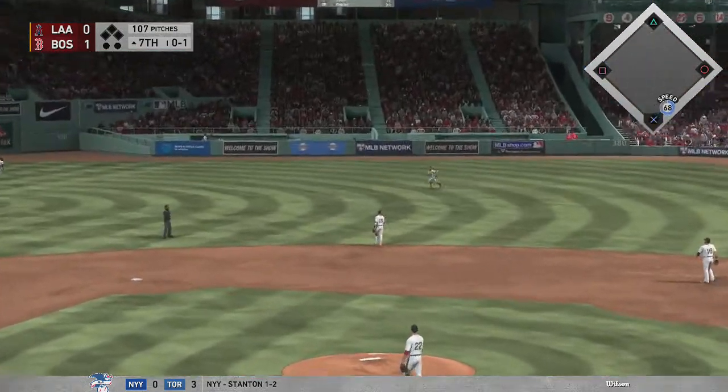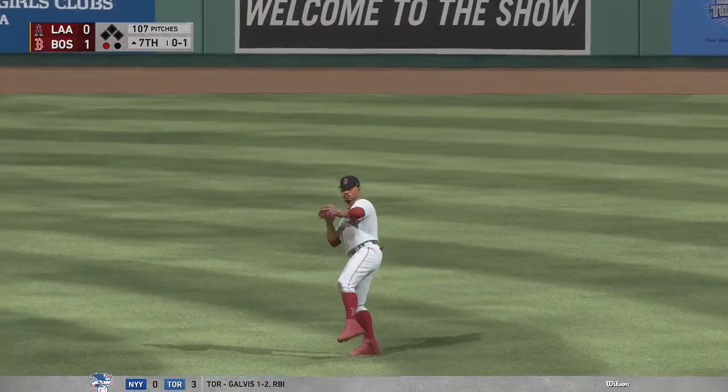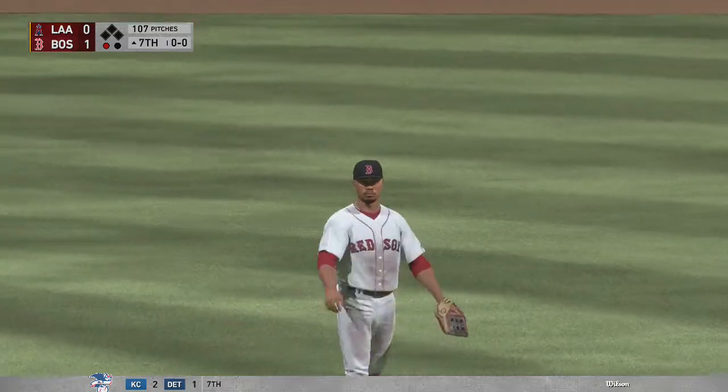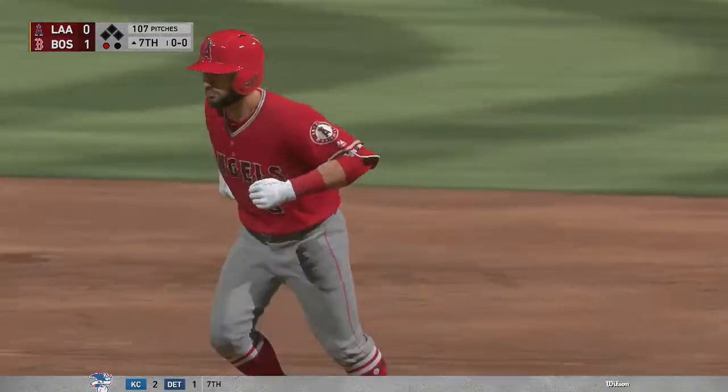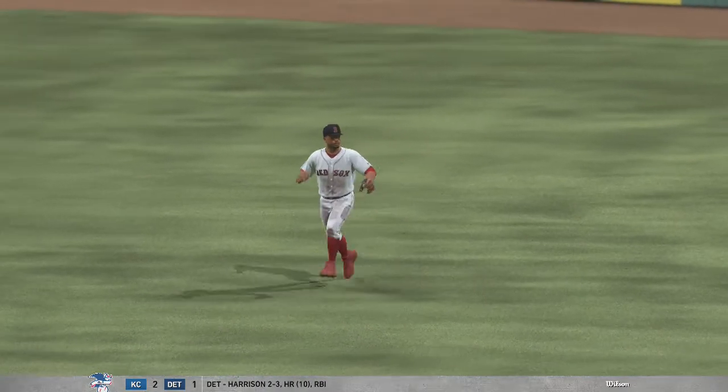Lined hard toward right center, but this will not elude the right fielder's grasp as he ranges over to handle it for the first out. Boy, talk about hitting into some rough luck. That was an absolute bullet to the outfield that gets caught, and he would have represented a tying run.